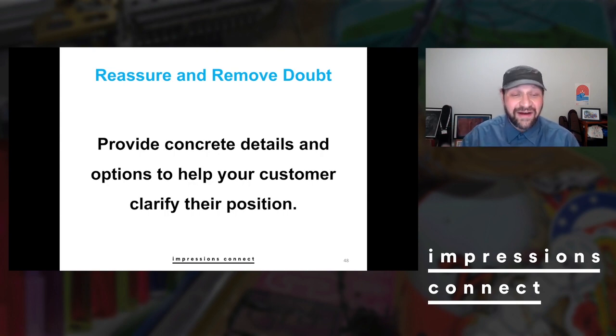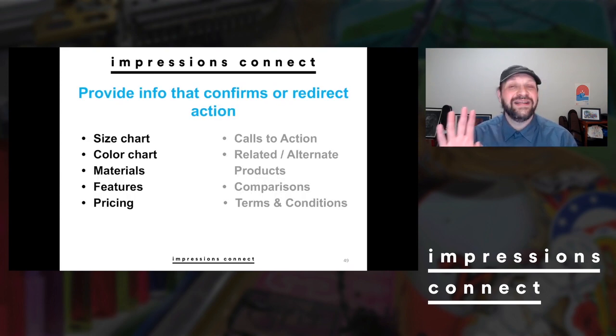So here's where we provide concrete details and options to help your customer clarify their position. When they're not sure exactly where they're standing, we want to help them get there and take away all the obstacles to them purchasing. So this is how we're going to do that. First, we want to provide information that confirms what they're looking for or that redirects their action. We either want to confirm what they're already trying to do or find an outlet that redirects them somewhere that is useful to us and useful to them, really.